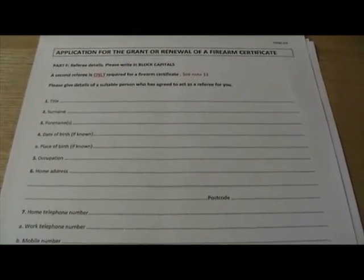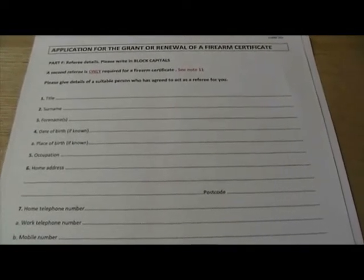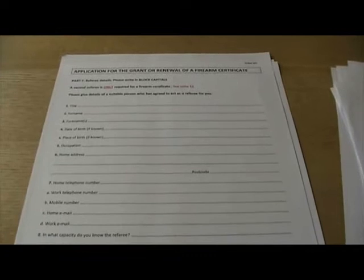As long as they're upstanding in the community, they've got no massive criminal convictions, they're a person of good standing, and you've known them for 2 years, it doesn't matter. They don't have to be a doctor, etc. People who are exempt from being a referee are registered firearms dealers, police officers and police staff. But I'm sure most people have got someone that's known them for 2 years, so that part should be fairly simple and straightforward.